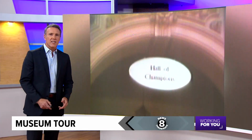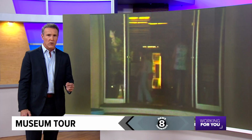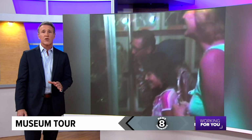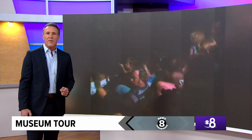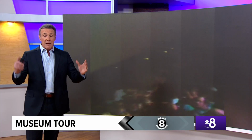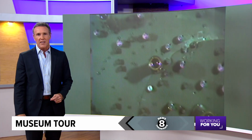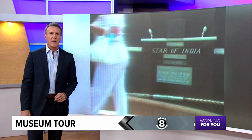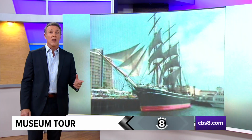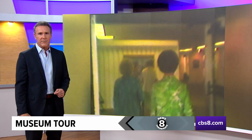And Balboa Park has seen its fair share of changes and additions over the years, including a sports museum in the early 1960s, the San Diego Hall of Champions, with some familiar San Diego faces on display. And we've always looked to the stars with wonder and fascination, and a big, and I mean big, addition to the park brought those stars closer than ever. And speaking of the stars, the Star of India is every San Diego school kid's favorite field trip. Allison Ross takes us on a tour of all of them back in 1978 that finishes with some art appreciation.